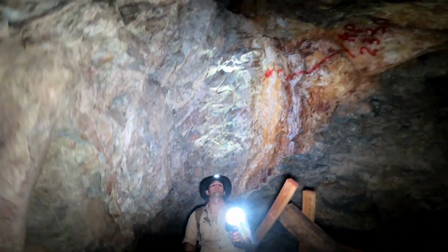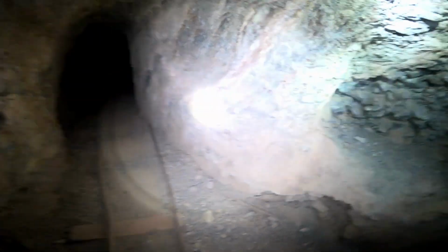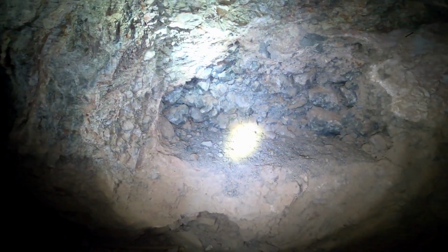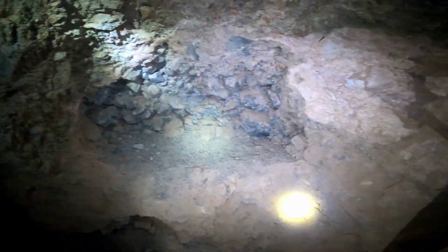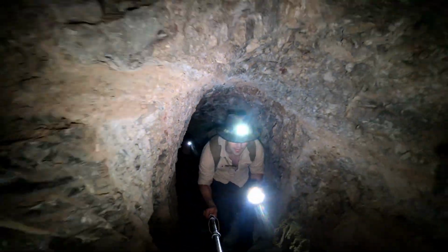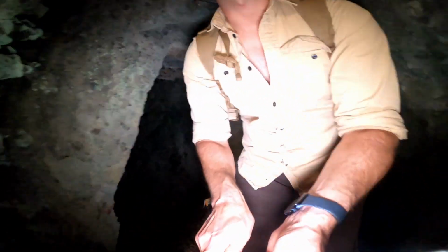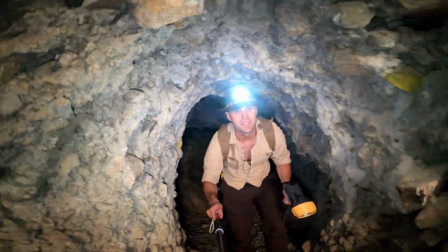Old rails still line the floor of this mine in some areas. Honey, this part is not in the bank either. Yeah, it's like a bed or a pocket where they put stuff in. You're tiny. Yeah. Oh, significant change. Immediately significant change.